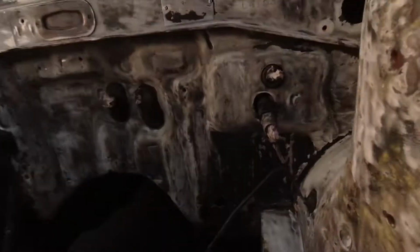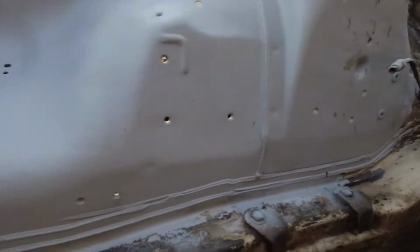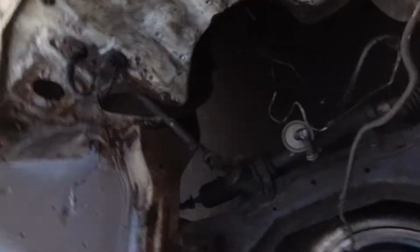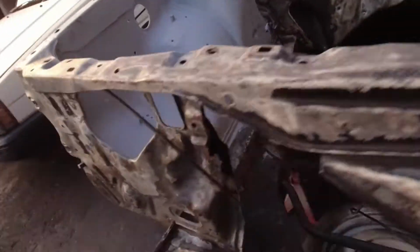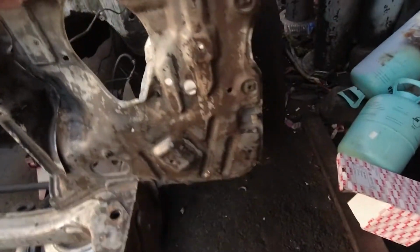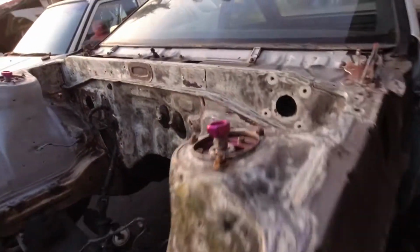Done sanding the car. Firewall, then the side here, but still need a bit more sanding according to Alvin. And maybe a bit more here. Then basically one more day of sanding, then after that we can paint undercoat for it.